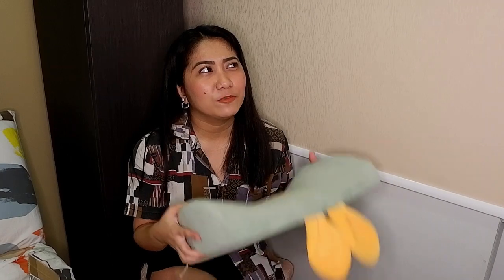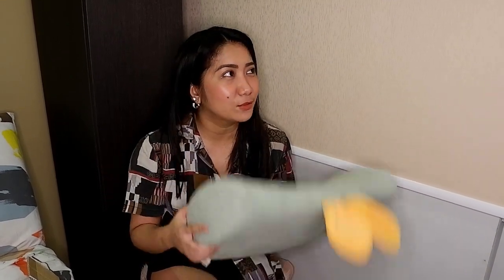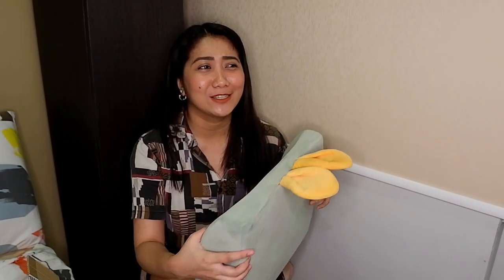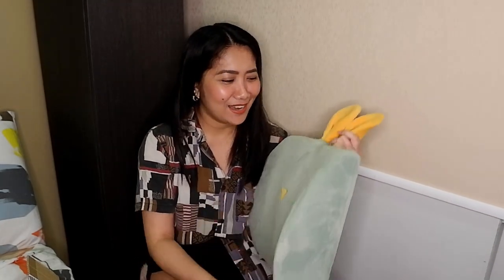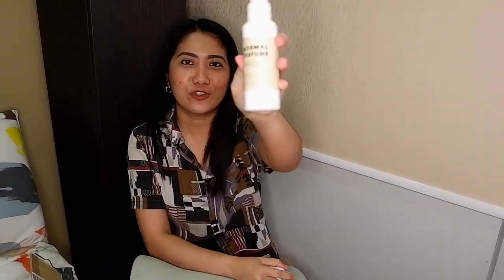This is, for me, I like this scent because it gives not only a fresh feeling, but a cooling. Yeah, cooling smells, fragrance. Maybe because I really like newly laundered clothes or bed sheets. Yeah, maybe that's why. But for me, out of the three, even though I like them all, I like this Beige Laundry.